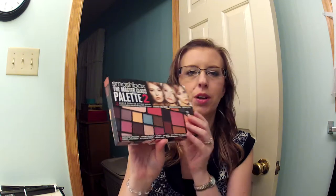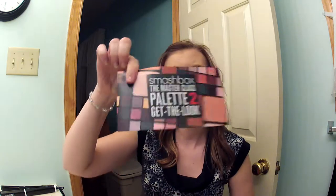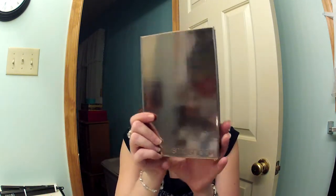This is a Smashbox Masterclass palette number two. It's so pretty. It makes me want to cry. I can't. She just. Oh, Deanna, thank you so much. This is gorgeous. I would never buy this for myself because I don't buy a lot of high-end things. It comes with this little booklet, and it has some looks and how you get them in there.